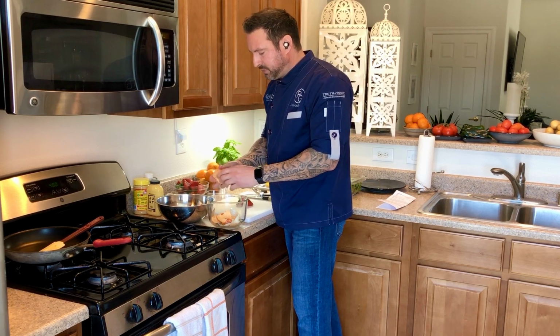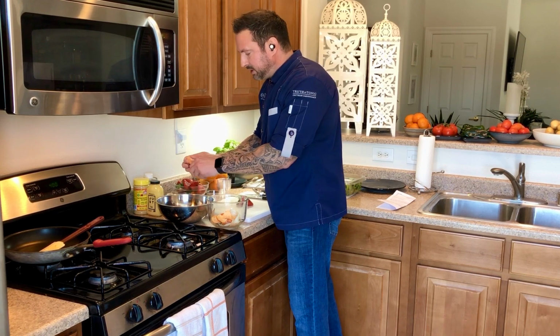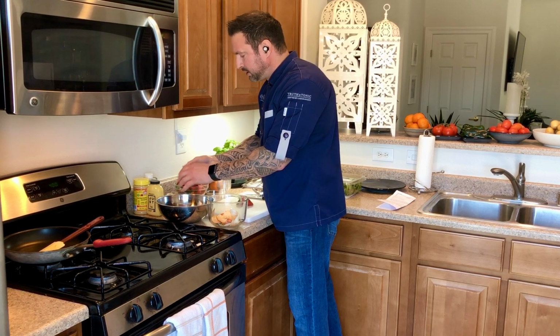Now these beautiful tangerines just like to fall apart, so we're going to use these beautiful segments, take out the white pith, which can be a little bit bitter, and we're going to start to build our salad with that.